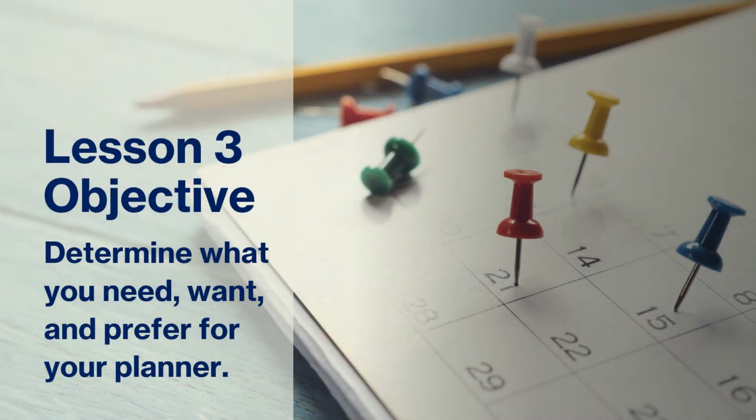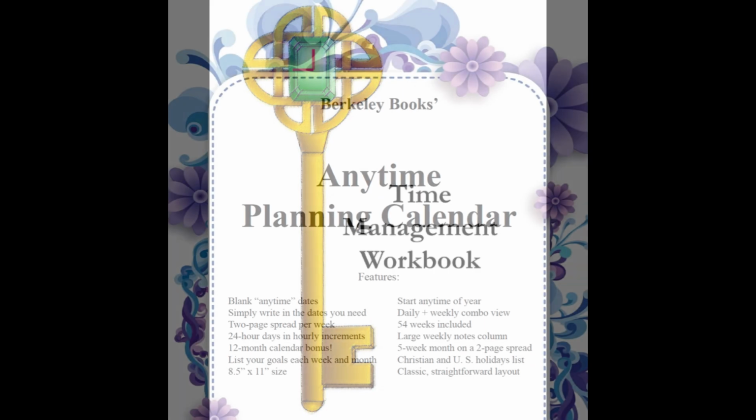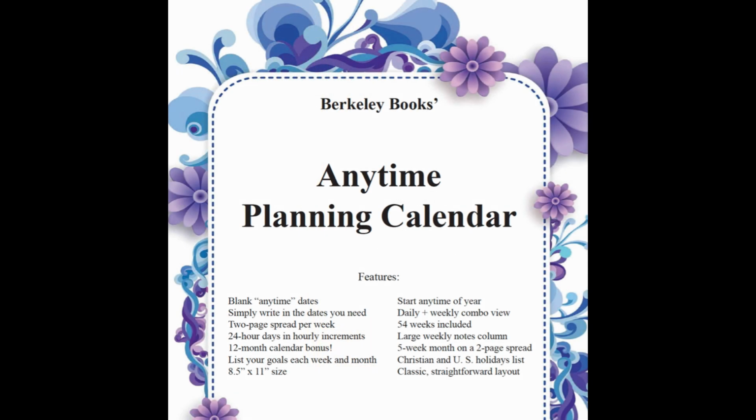This third lesson is about picking the perfect planner. Why spend a whole lesson on planners? Because you have to organize your to-do list items somewhere. That's where your planner comes in. To complete the exercises that follow, you'll need our companion workbook on time management, our anytime planner, or your own materials.